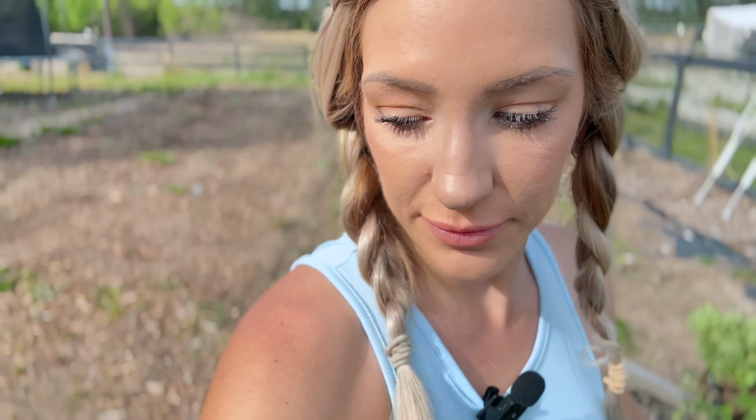Does anybody else get nervous when their teenager mows and you hear a very loud crunching sound? Because I do. Very, very nervous.